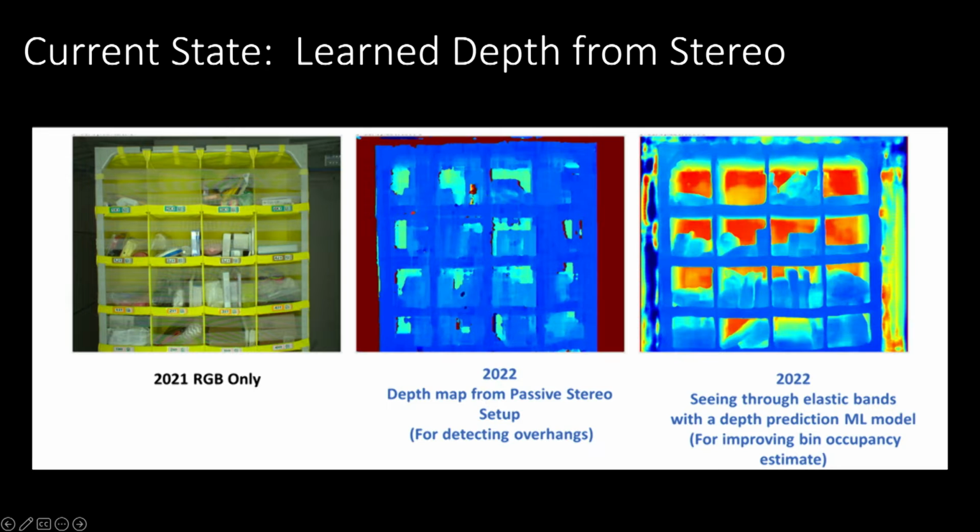And the last thing, at least that I'm showing here, is where we got to: learned depth from stereo. So you have more information, of course, from a stereo pair than from monocular. So we got better performance. Because of those elastic bands and because you have these semi-featureless items like those brown boxes, we did a learned model here instead of a classical stereo approach. And that's performing pretty well. And that's still a single shot approach. We've moved beyond that. There's some cool stuff that is not yet cleared to talk about.